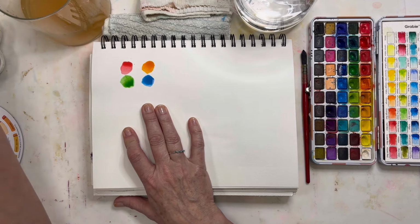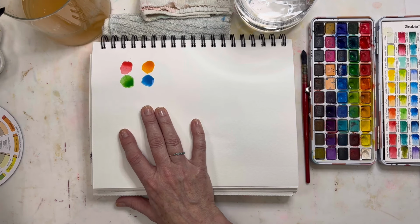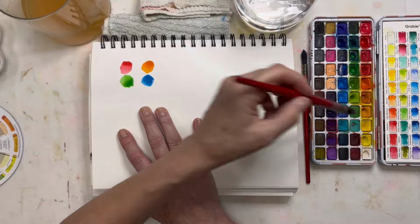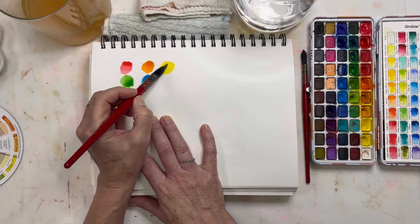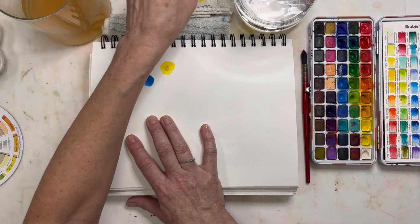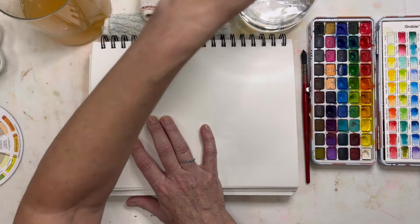Because really, if I'm painting and I'm in the flow, to really stop and think about something that feels more like a math equation is not going to be what I want. I want it to just be there. When I reach for the knowledge, when I reach for the understanding, I want it to be right there. So that's what I'm always going for. So next we have, as I said before, the yellow and the purple.